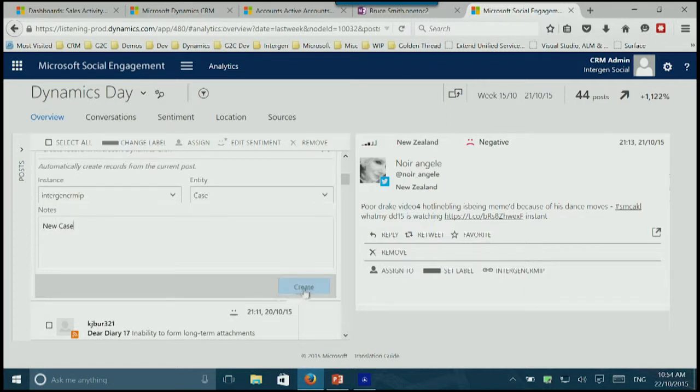So really, this allows you to start engaging with that information. So we can take information out of the social context and now start running it through our case management process or our opportunity management process.